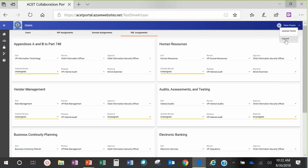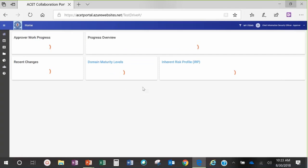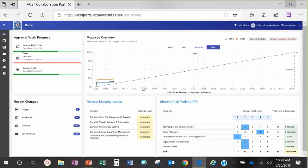Okay, from there, I'm now going to log in as an approver role. In our world, the approver is thought of as an executive who's tactically responsible for preparing the exam's content and results. Within the Redstone world, it's our senior assistant VP for cybersecurity, and in many of the other institutions we've talked to, it's their CISOs who are responsible. Also could be a vice president for IT or perhaps a vice president for internal audits, again, depending on the credit union.